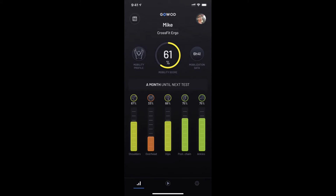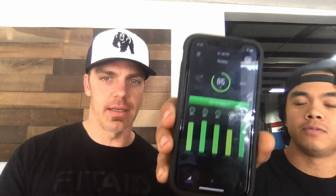Dang, you are mobile. Show people your screen. Look at this score. He's at 61%. I'm 85. 80. So my strong points, there's 5 things on here. My shoulders are 83%, overhead 92%, hips 85%.